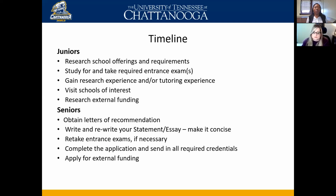When it comes to obtaining your letters of recommendation, if something has a hard deadline, do not give your recommenders that deadline, because if life happens and they miss it, you don't want your application to be incomplete. Always give at least a 2-week buffer.